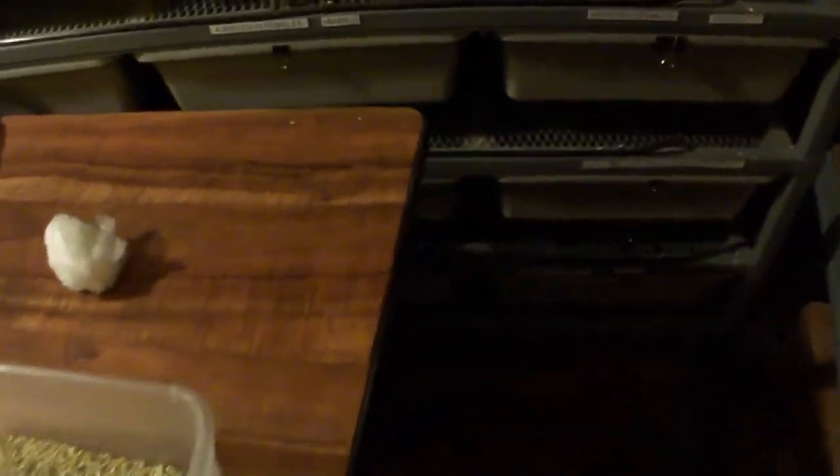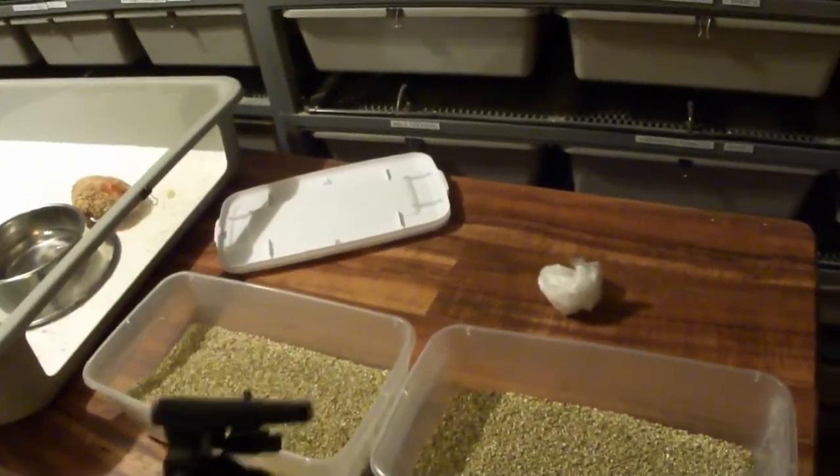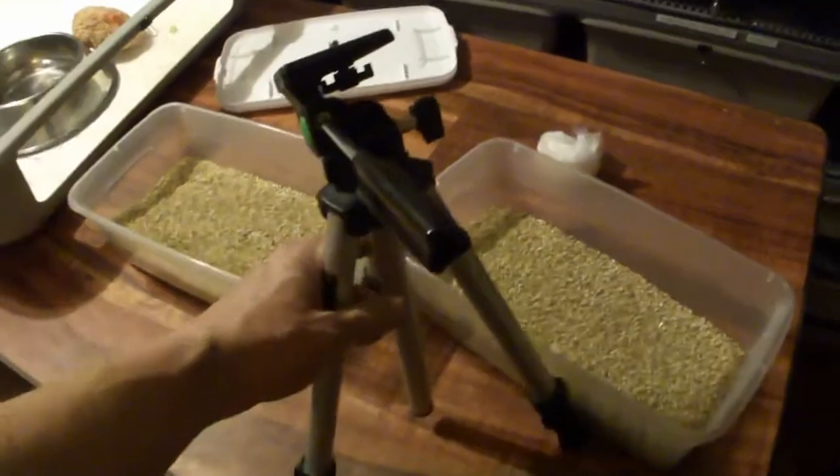And I'm going to grab my trusty little tripod here and set this up and candle the eggs. Okay, so I have my little flashlight. We'll turn out the light. And basically what I'm doing here is I'm just looking for the embryo, which is right there, that little circle. And you just want to make sure the circle is on the top.